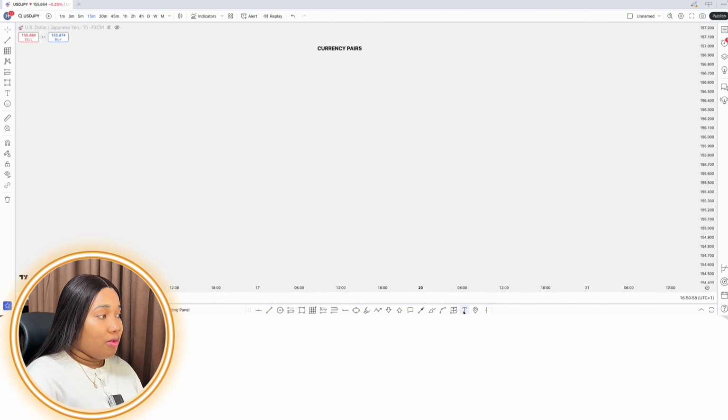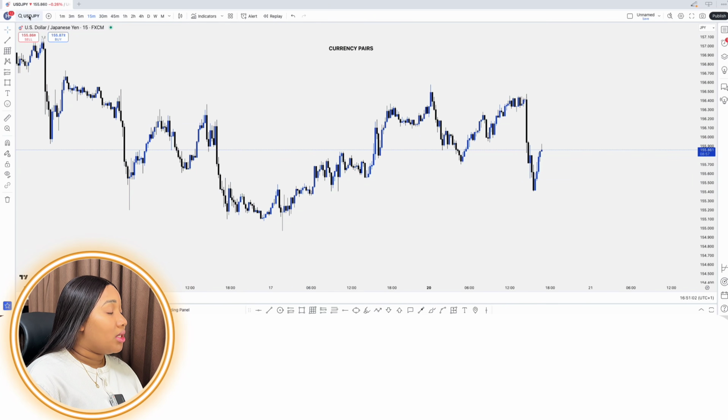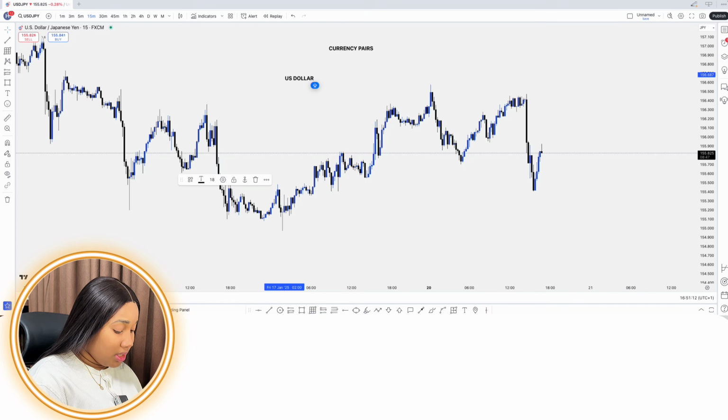So for instance, let me open the chart. Now we're looking at the USD JPY chart. That simply means we're looking at two currencies, which is the US dollar and the Japanese yen.